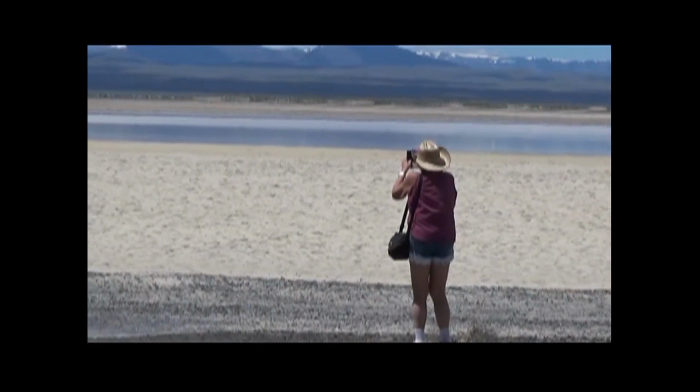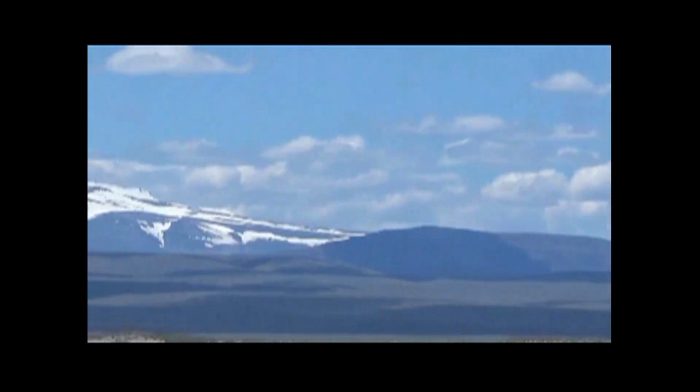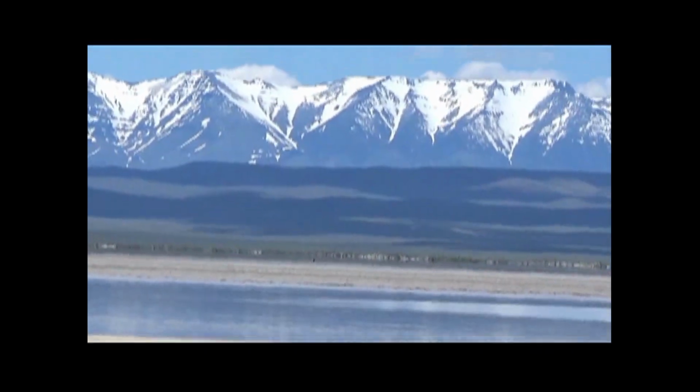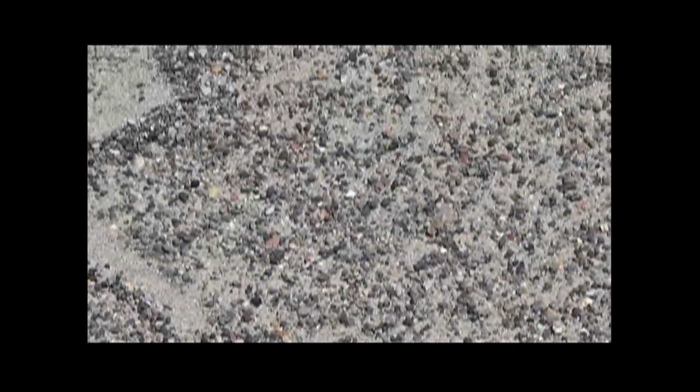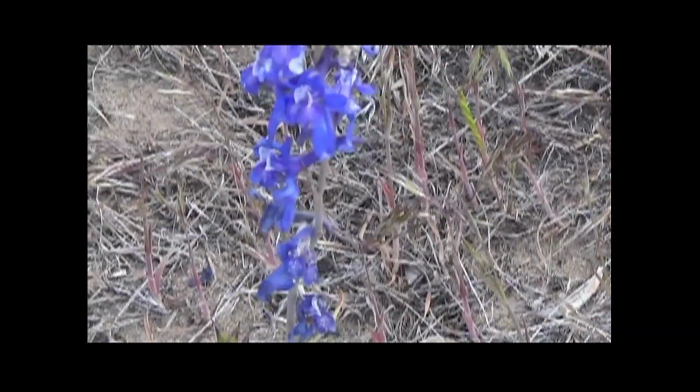Marge is getting ready to go, and there it is, Coyote Lake, and it still has plenty of water in it. This place being an internal drainage place, there's just no place for the water to go unless it evaporates, and we can see where the wave action has uncovered a lot of gravel around the edge of the lake.